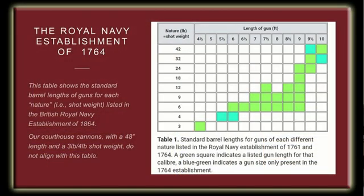All right, so back to my quest to figure this out again. Through my research, I learned that much can be determined about cannons based on their dimensions and shape. For instance, the Royal Navy had very specific size and weight specifications for the cannons they procured and used on their ships. This table shows the standard artillery barrel length of guns for each shot weight listed in the British Royal Navy's Establishment of 1764. That's what they refer to this as, the Establishment of 1764.